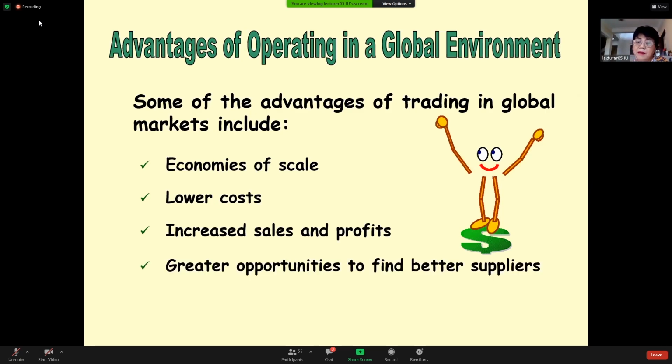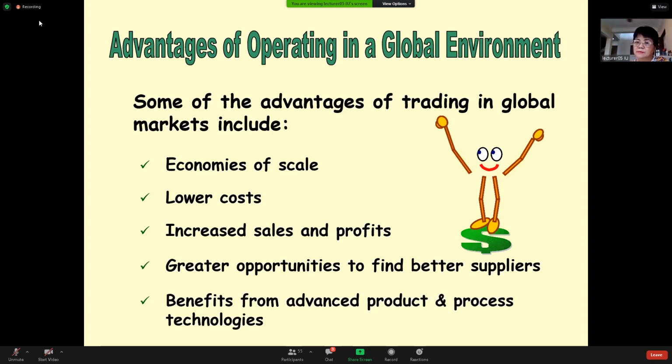And we have greater opportunity to find a better supplier because there are several out there. We have a connection to a better supplier. And because of that, we can benefit from advanced product and process technology. Those are the benefits of operating in a global environment: economy of scale, lower cost, increased sales and profits, greater opportunity to find a better supplier, and benefit from advanced product and process technology.